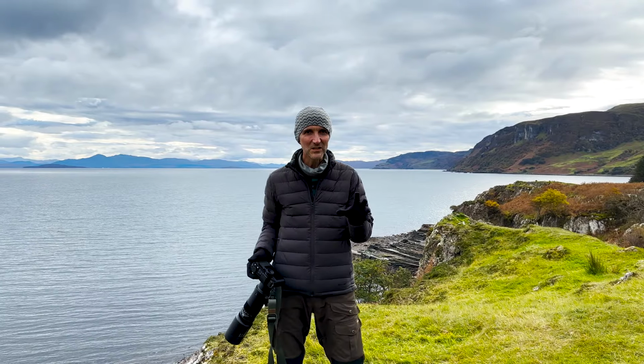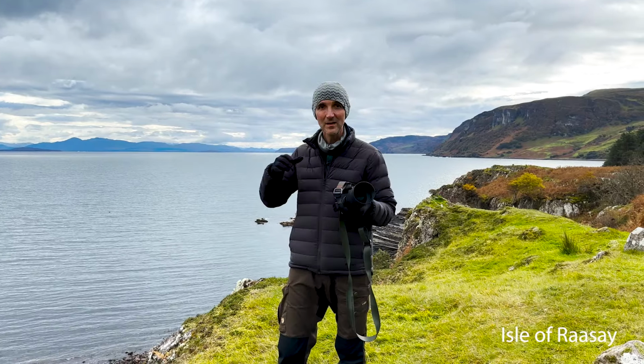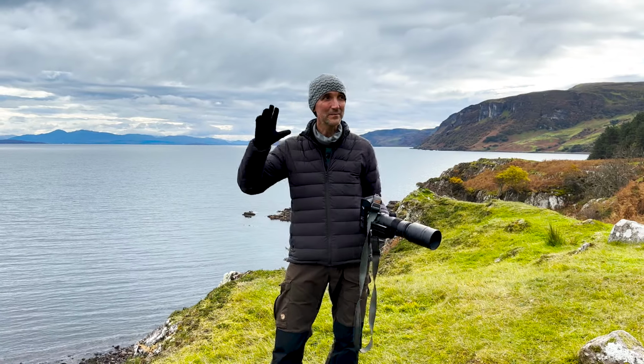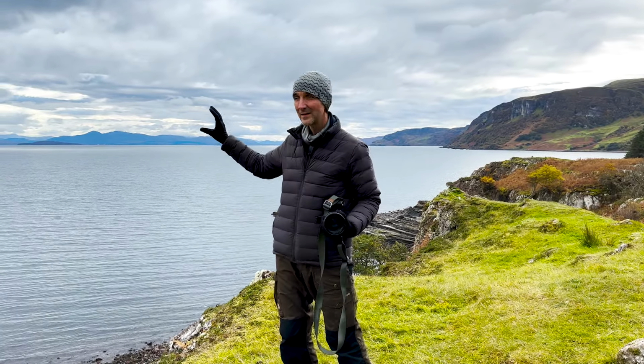I'm on a really small island called Raasay. It's next to Skye and it's in between Skye and the mainland. So Skye's over there and there are incredible views back of the mountains along that kind of edge of Skye. But also here you've got these amazing views back towards the mainland.